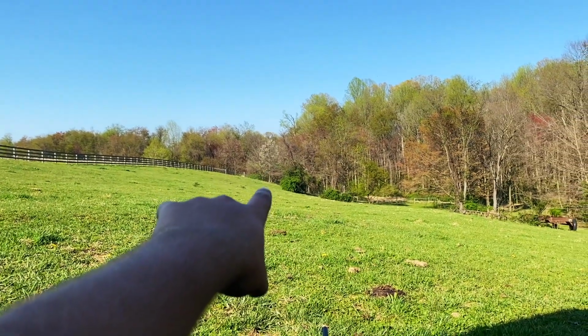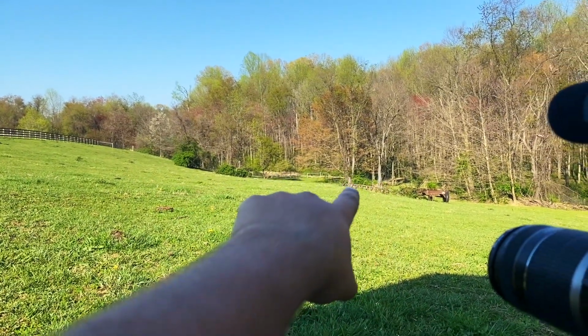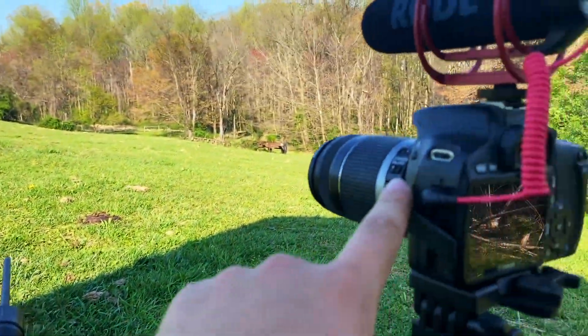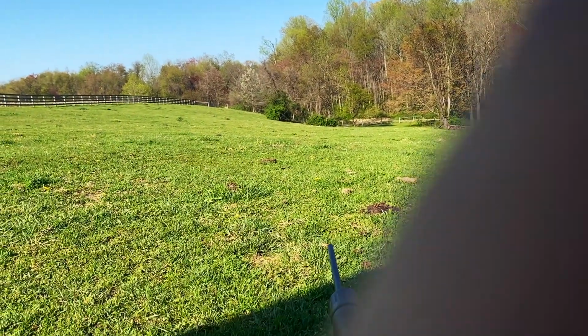So there's a hole right there, and there's like a hole in there, and then there's some holes down there. So we're just gonna watch this whole area here. If we see one, I got the gun ready on the bipod and the camera's ready. So hopefully we'll be able to see one pop out and get another crack at it.